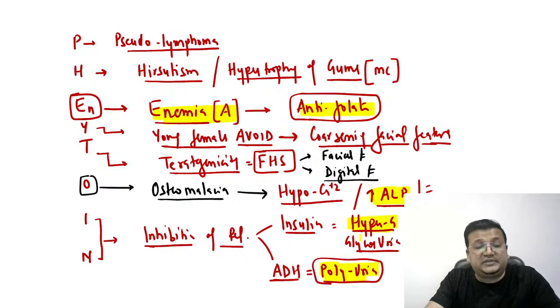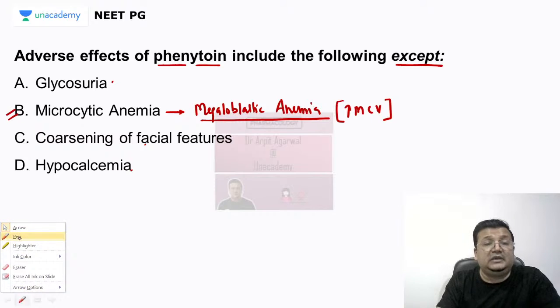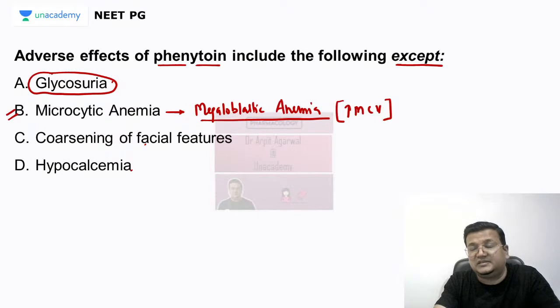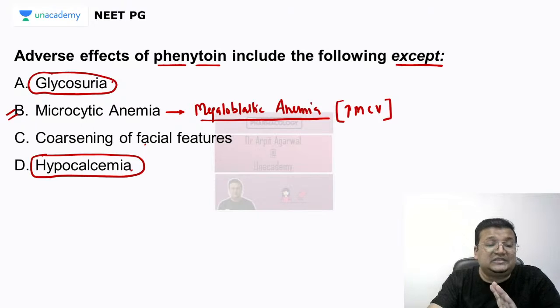So these are some points which are not commonly emphasized, and in the question that was presented to you, if you see the other options, glycosuria is not a very common side effect, but you have to remember hyperglycemia resulting in glycosuria. Similarly, hypocalcemia is not a very commonly asked side effect of phenytoin, but as I told, osteomalacia leading to hypocalcemia and elevation of alkaline phosphatase. So I hope now these rare but potentially confusing side effects of phenytoin you will be able to remember by the mnemonic itself, phenytoin.